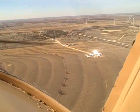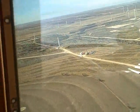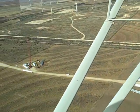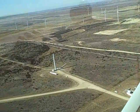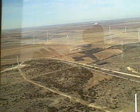So here you're over halfway to Lorraine from Roscoe, so several miles out. There are some new windmills going up. You see the parts at the end of the road there, lying on the ground. Then next to it, sorry about the herky-jerkiness here, there's a crane. So it's putting up a tower. The tower's already up on the third one with the propeller on the ground, as you can see. And then there's a fourth one down there at the end of the road.